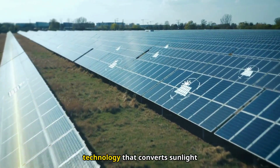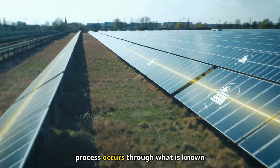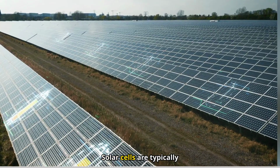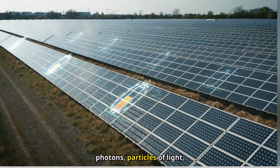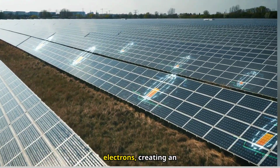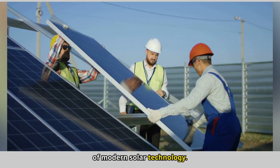Photovoltaics is a technology that converts sunlight directly into electricity using semiconductor materials. This process occurs through what is known as the photovoltaic effect. Solar cells are typically made of silicon, one of the most abundant materials on Earth. When photons, particles of light, strike the semiconductor material, they release electrons, creating an electric current. This process, though simple in theory, is at the heart of modern solar technology.